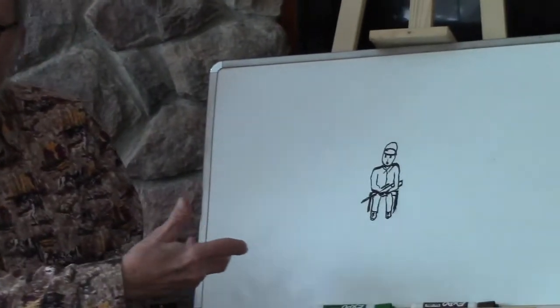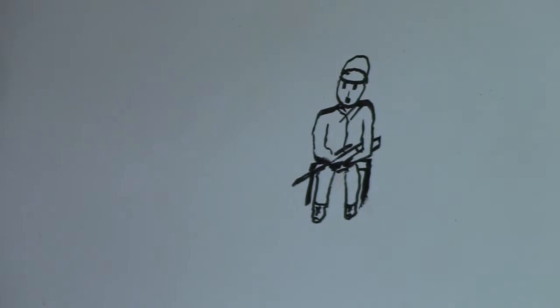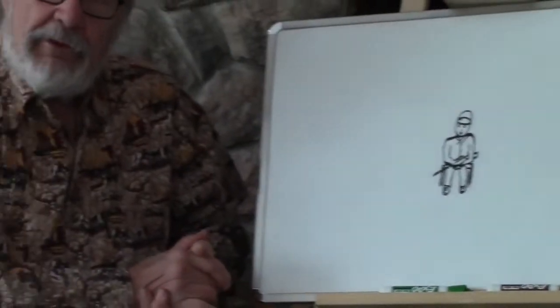Now, here's a wonderful artistic picture of a hunter sitting on a stool here. See him here? He's sitting on a stool with his rifle across the line up there.